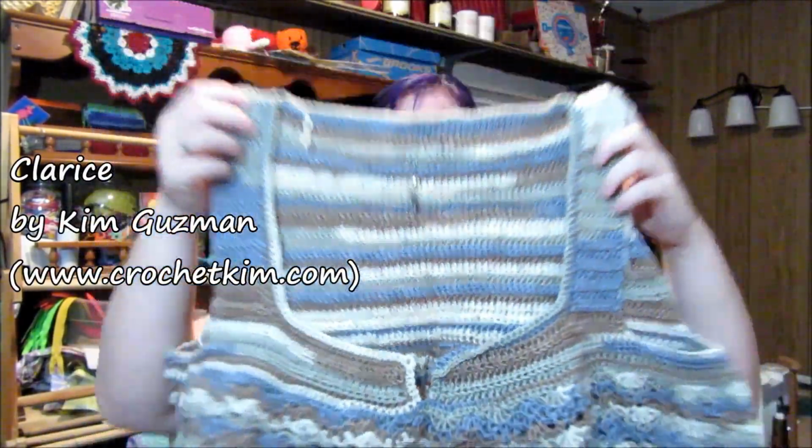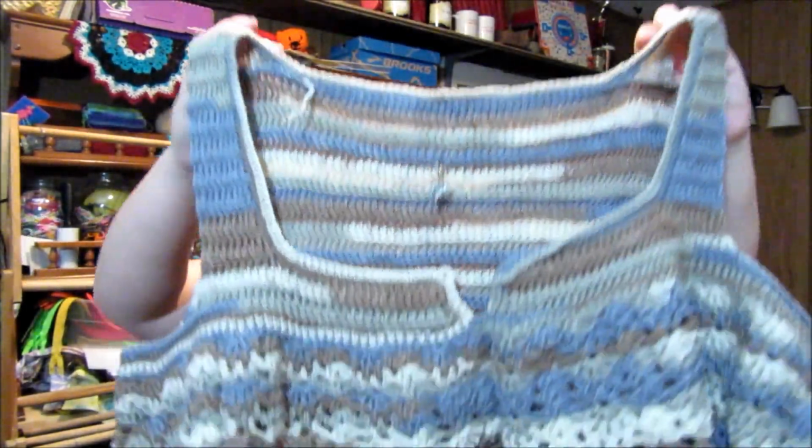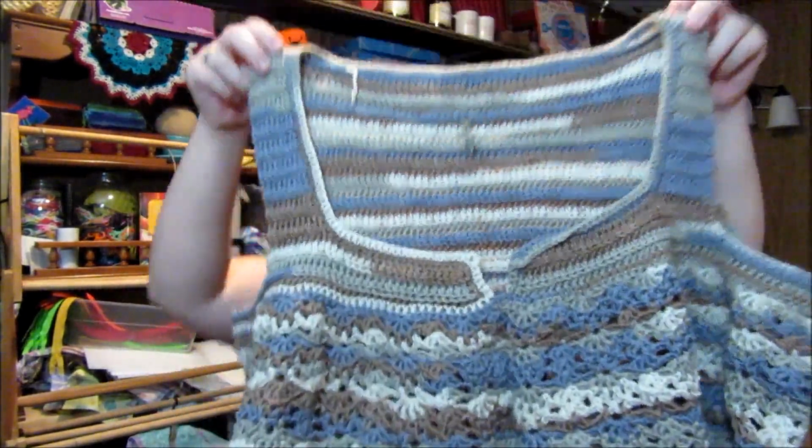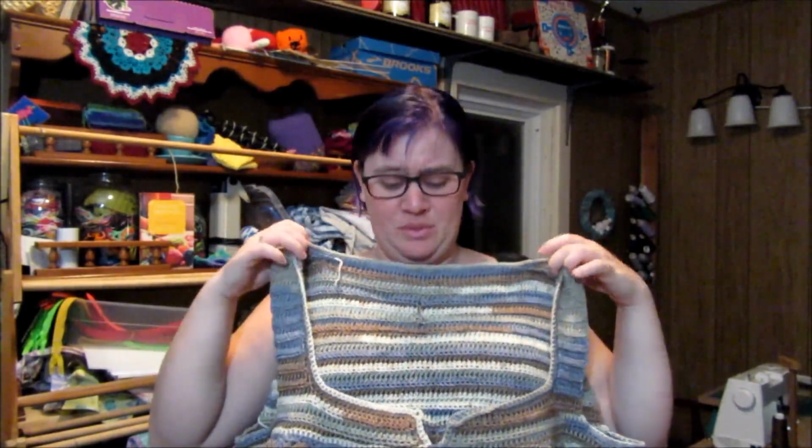But when I was on the train coming back from California, I worked a bunch on this, which is my Clarice top. It is a pattern by Kim Guzman, I believe. It'll have all the info on the screen for you. But it is also made out of mystery yarn from Joann's, so I do not know what this is either, but it's delightful is what it is.